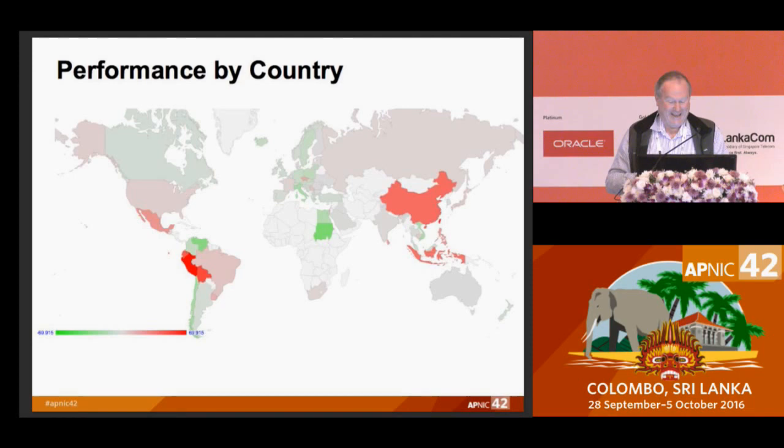Christ, what is that? The Sudan? Venezuela? Bits of Sweden are pretty good. Where it's bad: South America, sort of around Peru and Ecuador, China, South Korea, Indonesia. But these are averages, right?